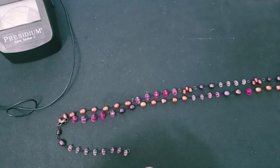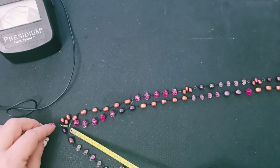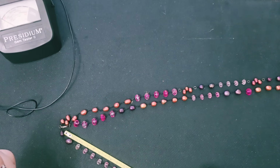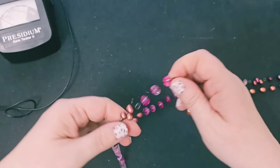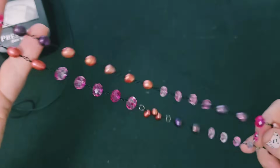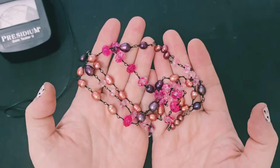Okay, let me measure this one. Because really the clasp is all the way here. So this is a 32-inch necklace. Now you can attach the clasp kind of wherever you want, but there is a jump ring here on the end, okay? So beautiful necklace. We will say $18 for this one as well, okay? Beautiful pearl necklace and faceted glass.